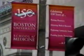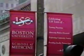Now we know we're in Boston. Boston University School of Medicine. Here we are. And there's a bag lady going down the street, collecting their cans. Got all her furry things with her.